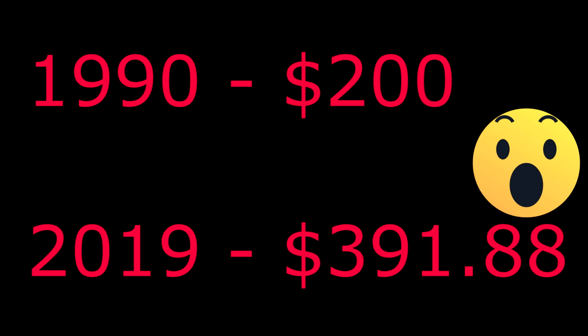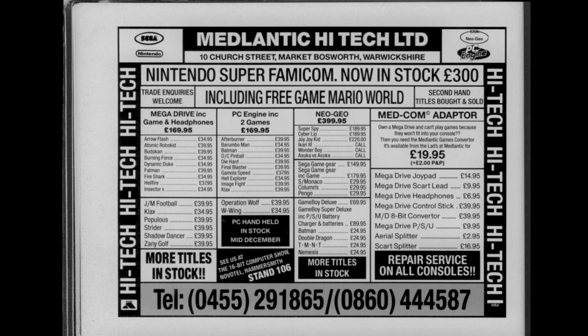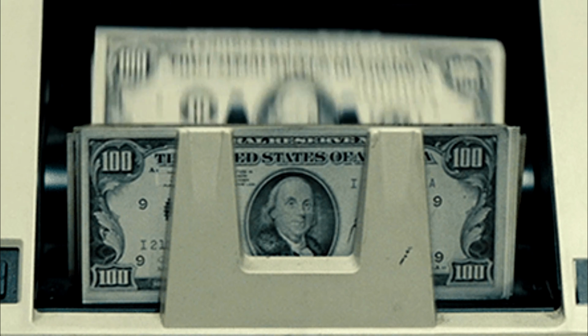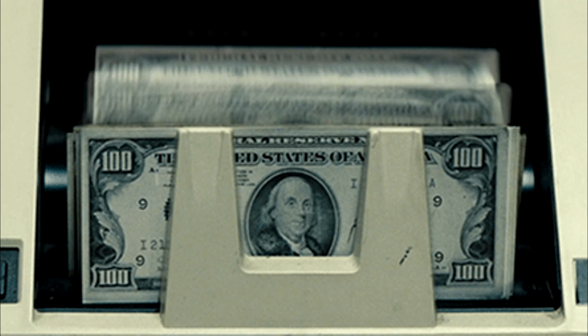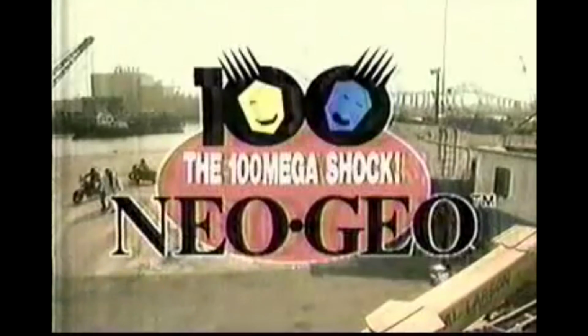Despite the high prices, people still bought them, and over the whole of the Neo Geo's long lifetime, SNK managed to sell close to 1 million units of their home-based systems. When you consider the sales of the arcade hardware too, it proved to be a very profitable venture for the Japanese company. 100 Mega Shock Neo Geo!